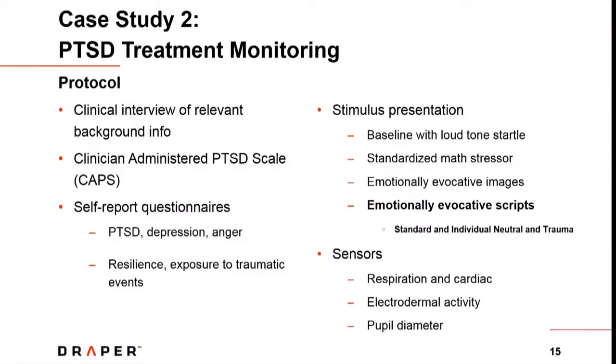So the second study I'm going to step through is a treatment monitoring study that we did. This was a pre-post study, so folks went through the same protocol before and after a week of PTSD treatment. The protocol had a couple of parts. We did the standard clinical interview to confirm their diagnosis. We did the CAPS, a number of self-report questionnaires to get at things like PTSD, depression, anger, and resilience. The stimulus presentation had 4 parts, very similar to what you saw before. So we had a baseline. This time we made them do mental math, which is not very much fun if you have to do mental math.